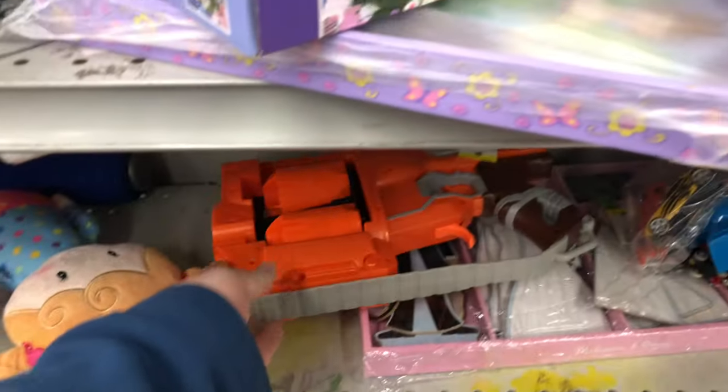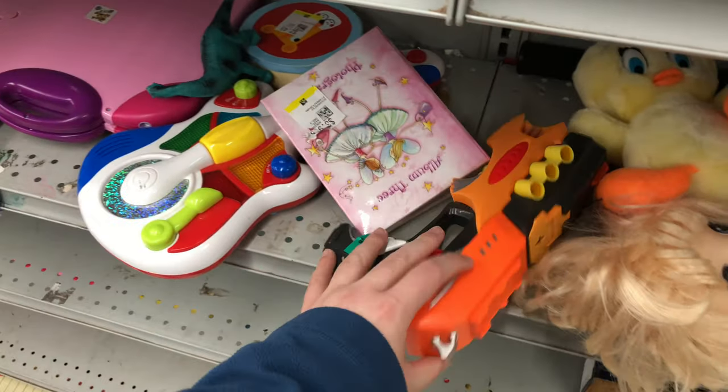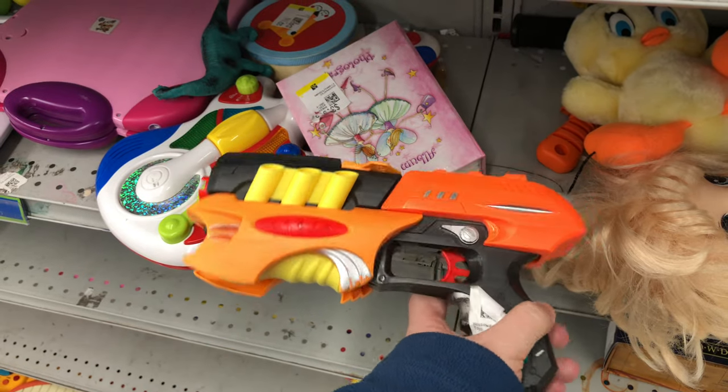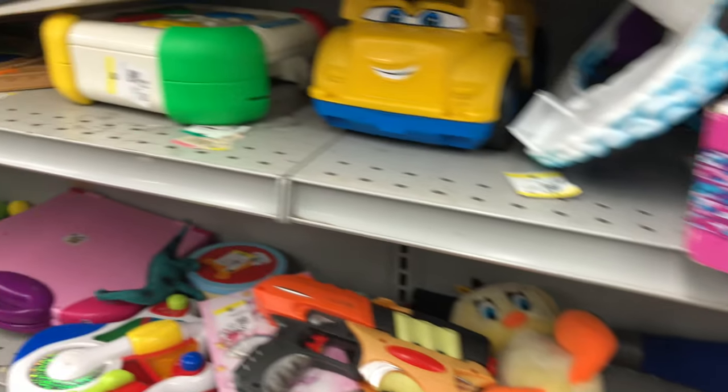Oh, I don't know, though. Look at this. We got a Flip Fury for $449. What else we got going on? I saw this thing. It's a pretty interesting shape. I don't really know too much about that. I don't know. If you do, drop me a comment.